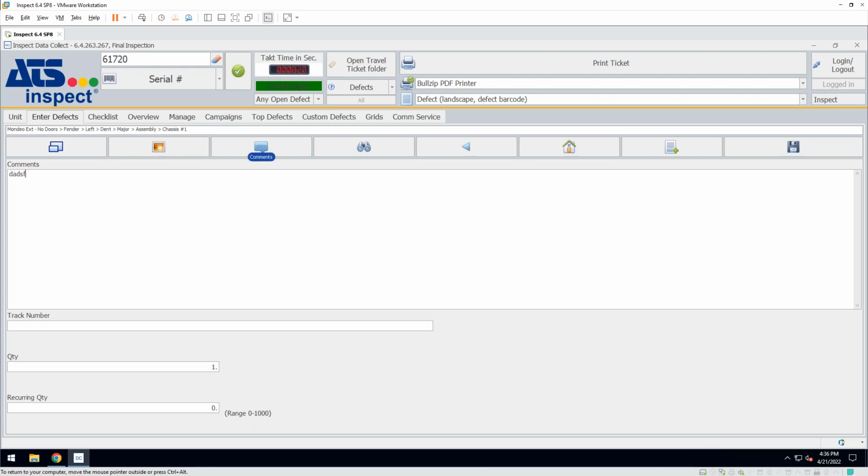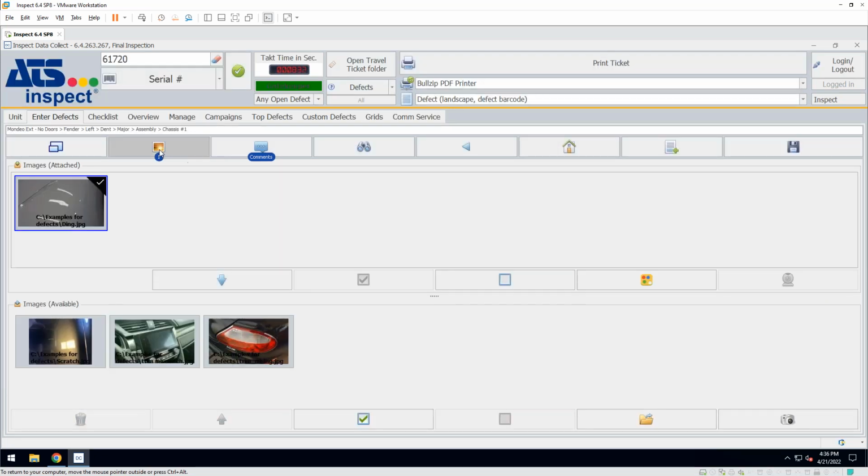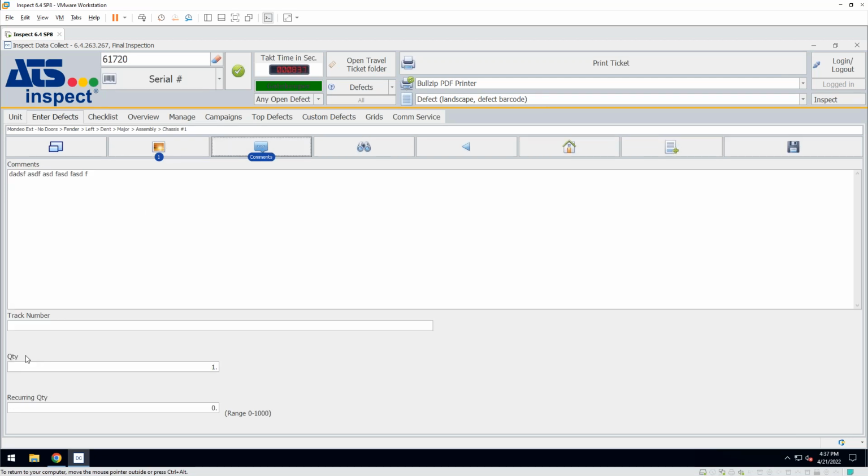Like with the question, the operator can type any comment here. They can, just like with a question, use the camera to make a picture. So let's do that again here. And go back here. So we have an optional field here to add additional information. At the moment, we are asking for a track number, but this is completely customizable to capture additional information if you need that. We can set a quantity.